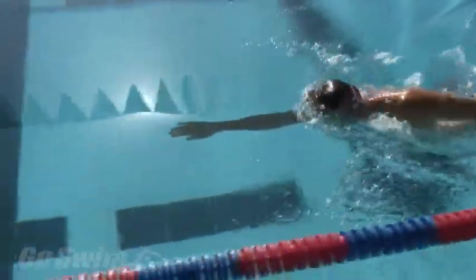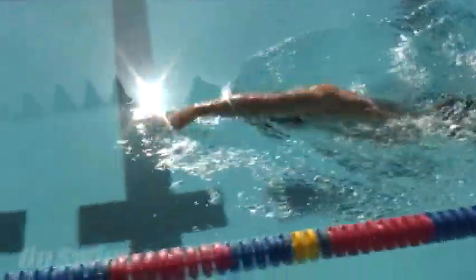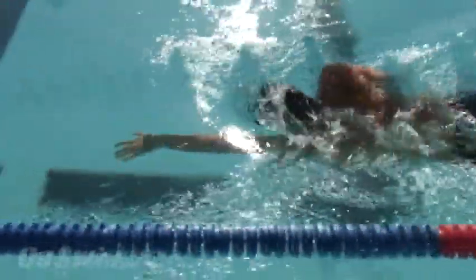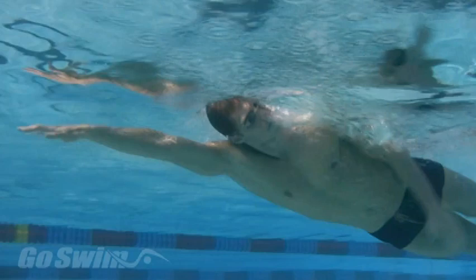Another way to stay low during the breath is to think about keeping one goggle in the water at all times. Watch how Roland's lower goggle is barely visible during the breath. If we freeze it here, you can see that Roland leads into the breath with the top of his head. He's looking directly to the side or slightly back, and nearly half of his head is still in the water. All you can see is one goggle and the corner of his mouth.